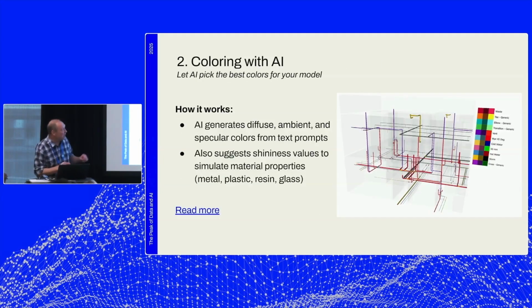Another one, setting colors, for example. If you deal with 3D, you have to set diffuse, ambient, specular color, and that's a lot if you have lots of features. You can just ask ChatGPT, or OpenAI, to generate those triplets for you, and you would set them from attributes. You can specify some theme to color, for example, drainage differently than water or sewer or something else.